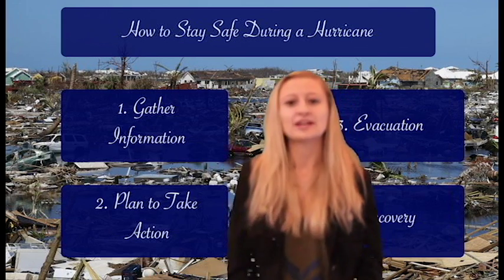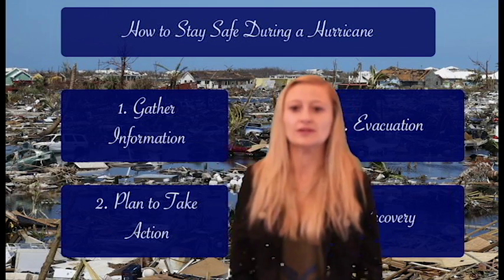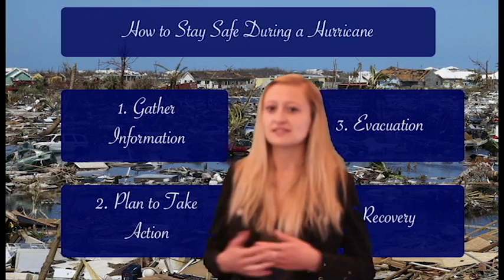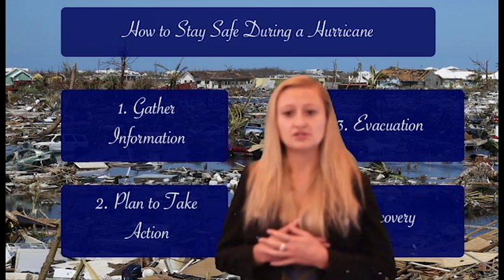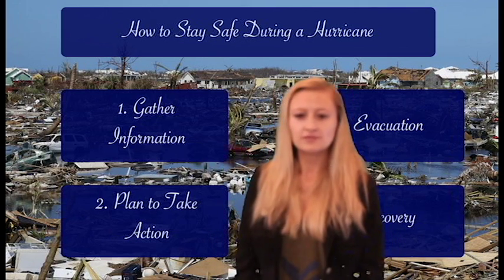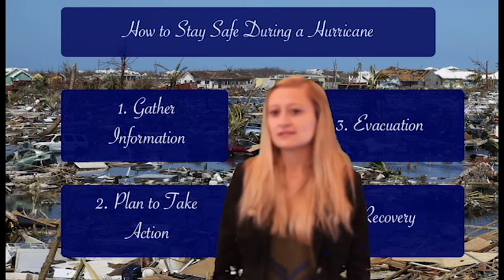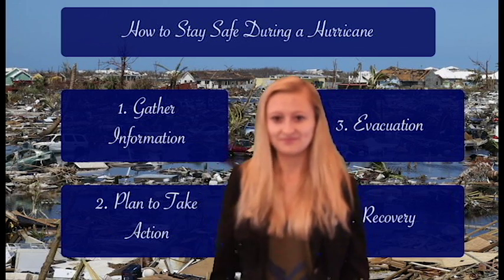Second, plan and take action. This includes making a list of what you will do if the water, sewage, phone lines, and power stop working. How will you contact your family and tell them that you are safe? One of the most important things to do during this step is to create an emergency supply kit full of the essentials, such as some snacks, lots of water, flashlights, Band-Aids, medications, and anything else you think you might need.